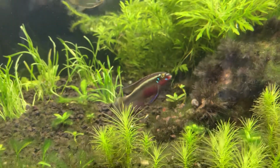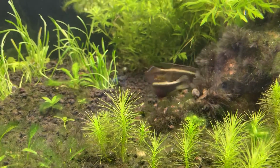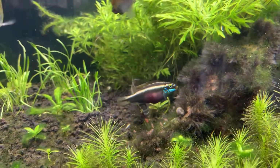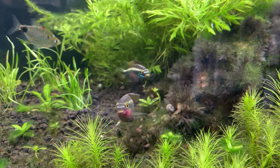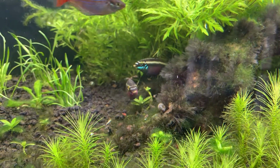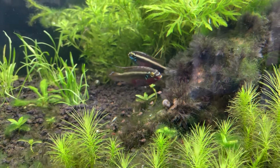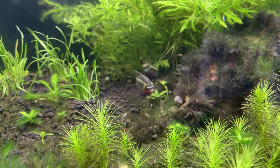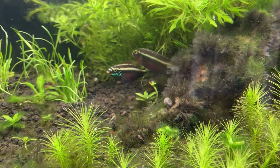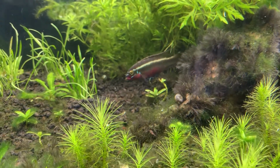So Pelvicachromis sacrimontis is on the CARES list. Evidently they used to be imported fairly regularly, and imports of them have really dropped off. And so the thought is that their habitats are just in such bad shape that they're suffering in the wild. So CARES, if you're not familiar, is a program which attempts to have hobbyists pay more attention to certain fish species, to spawning them and to getting them out to other breeders. So hopefully we can do that.